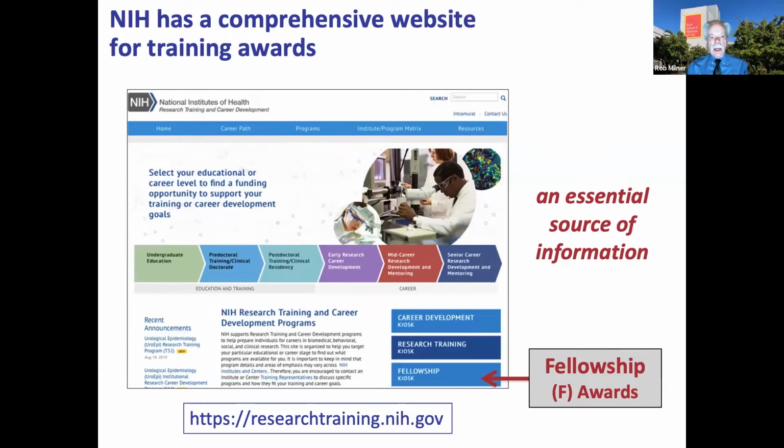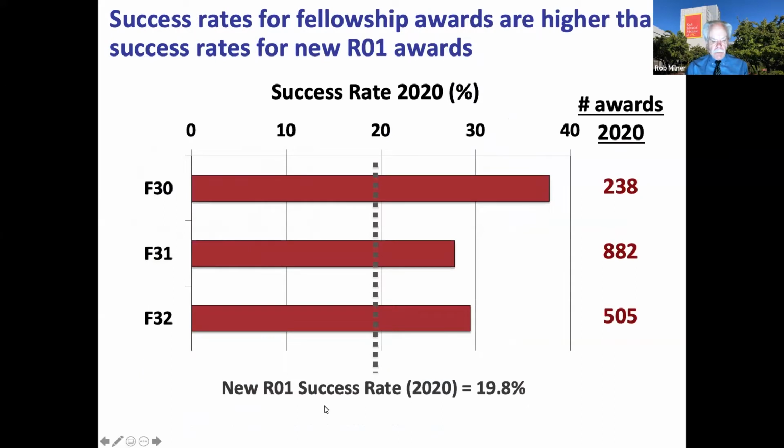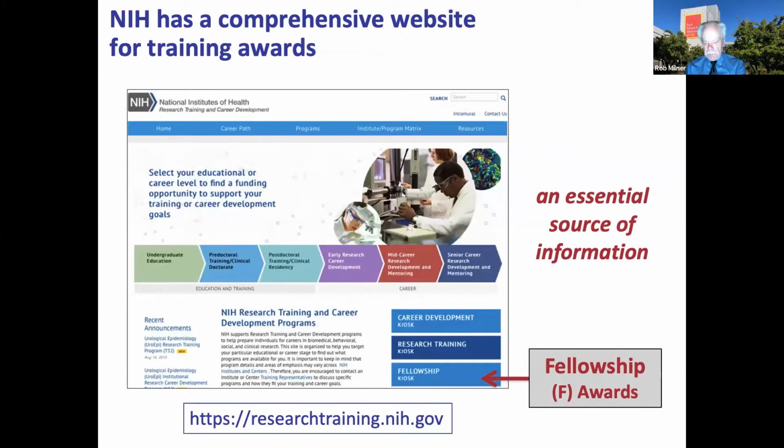NIH has a comprehensive website for these award mechanisms. If you go to this site, and when we send out the PDFs for these sessions, any of the links in the blue boxes here will be active. So you can go from the PDF directly to the website. And if you click here, you'll go to this page, click here. This is called the Fellowship Kiosk, and it gives you an extensive amount of information about all of these awards.